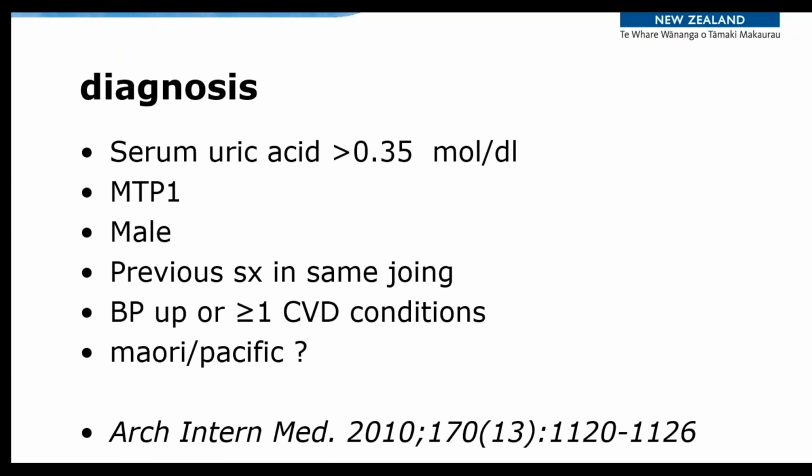And this is some information from a study done in the United States. So what helps with the diagnosis is a uric acid greater than 0.35 millimole per litre. That should not be deciliter. And the first MTP joint, being male, previous symptoms in the same joint, and either a high blood pressure measure or greater than 1 CVD conditions. Now clearly in this study there were no Maori or Pacific, but that would add.